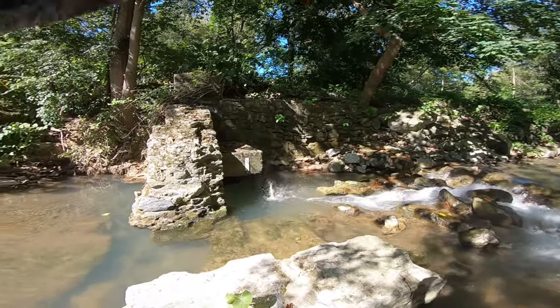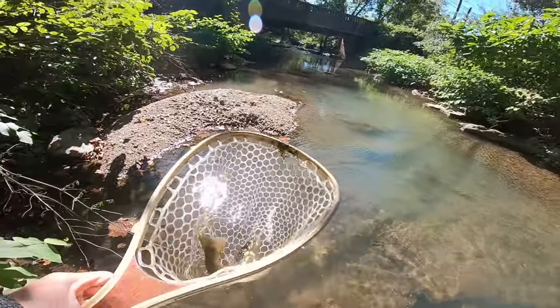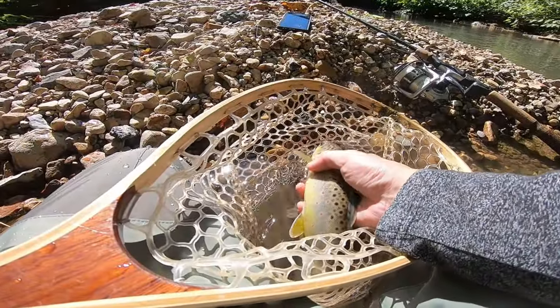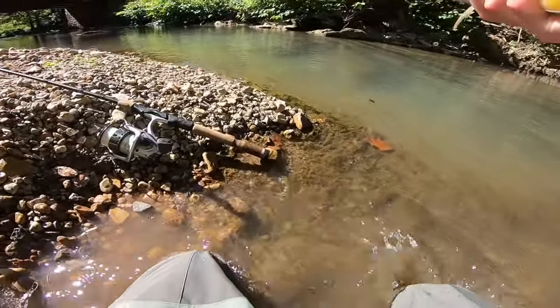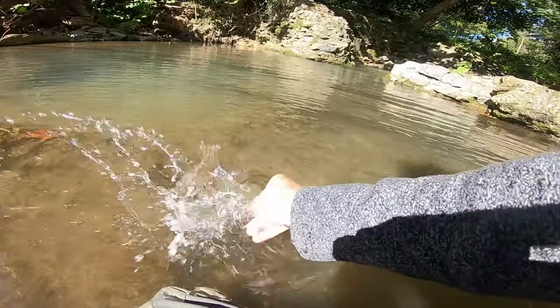There we go. It's a good one too. Yes. I knew there was gonna be a fish in there. I freaking knew it. All right, guys, take a look at this wild brown. Beautiful fish. Come back in there.